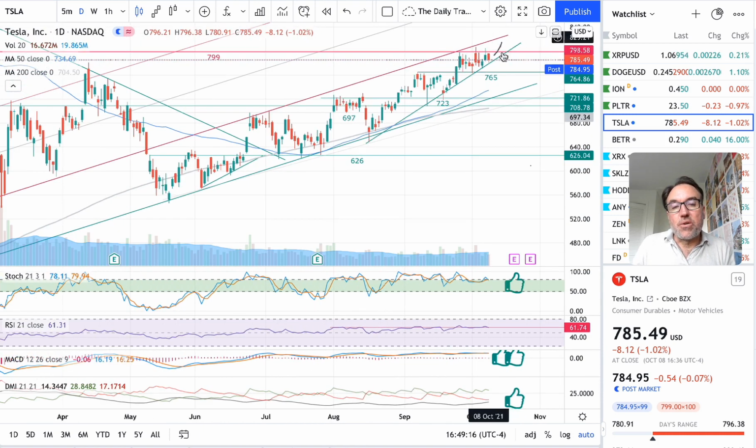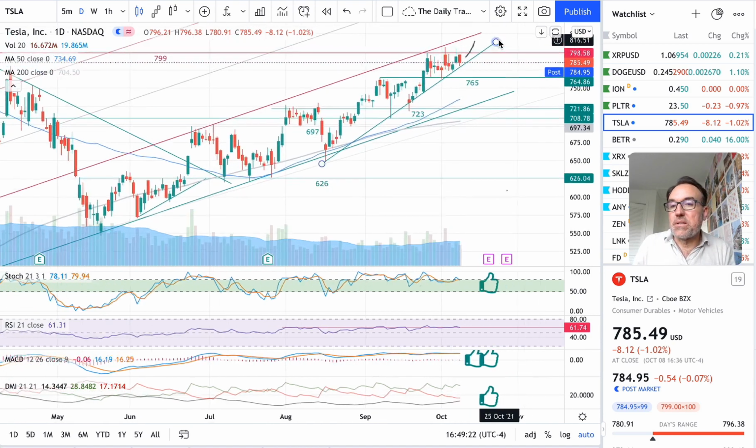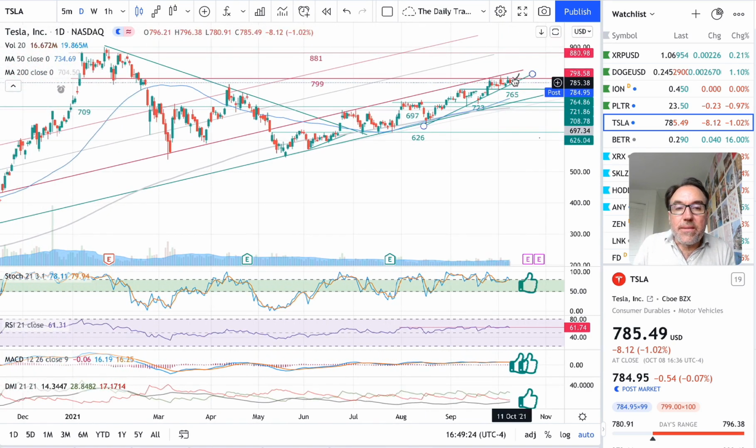Look at this, this is what is happening. The stock should be going up, short term, crossing 800. Longer term, it's not impossible that we break this upper channel here and go even faster towards the all-time high.